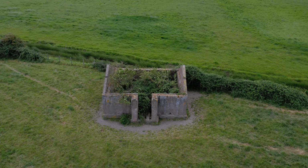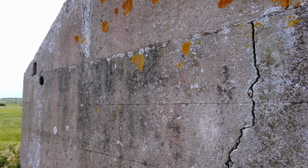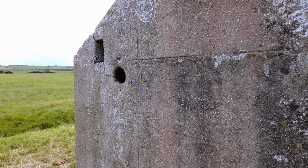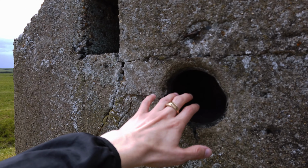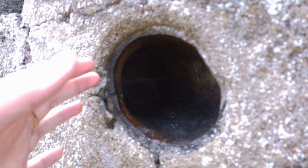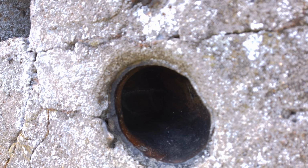So you can see they've had these lines scored into the rendering of these buildings, and this was designed to look like ashlar, which is basically squares of stone. And you can see that's been carved in. They've all sort of mossed over now. We've also got bits like this. I think this is a ventilation pipe, a ceramic pipe in there, and I think that would basically just let fumes out or keep the air coming in.